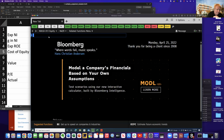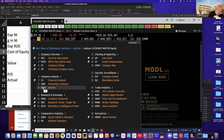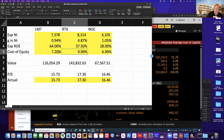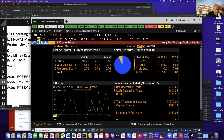So starting out with Lockheed Martin, what you should have done is you should have gone to the WACC, take a screenshot, cost of equity, WACC, enter the data. Cost of equity, WACC, enter the data. And it didn't change. Then Raytheon, RTX.